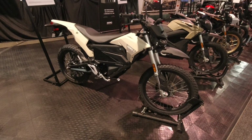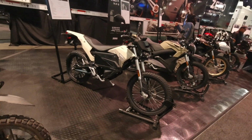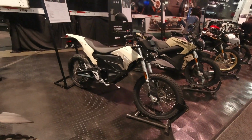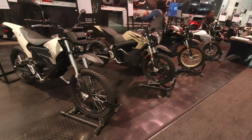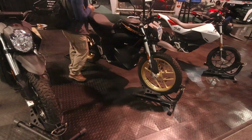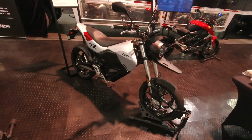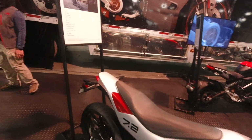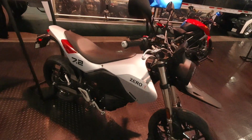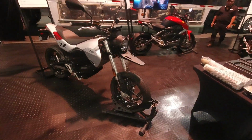Here's the Zero FX. That's nice. I like how you can hot swap the batteries on these things. This is a dual sport here, street and dirt. I like it. That's right up my alley. And of course you have the more street version here, the DS for your street guys. DSR, another street bike. Here's a, what do they call these? Zero FXE. It's got a 100-mile range. It's like a hooligan bike right there.